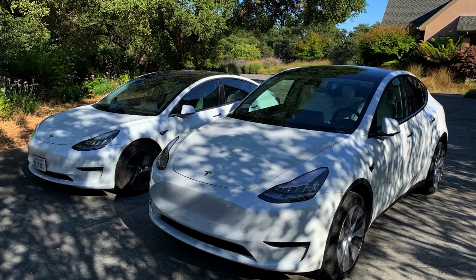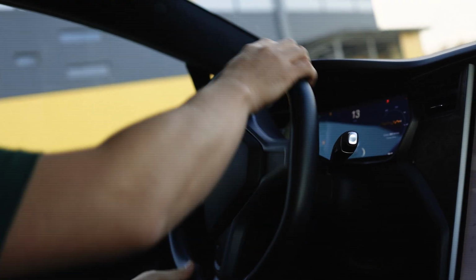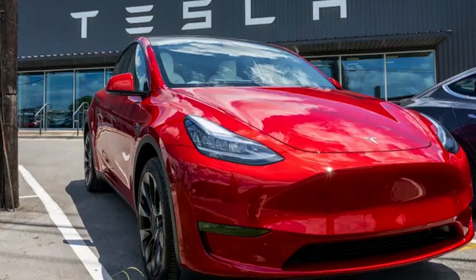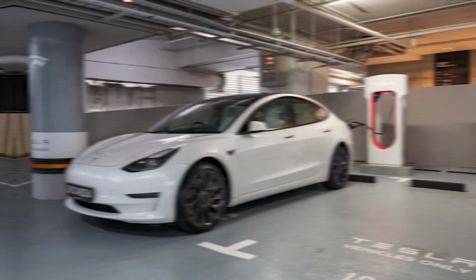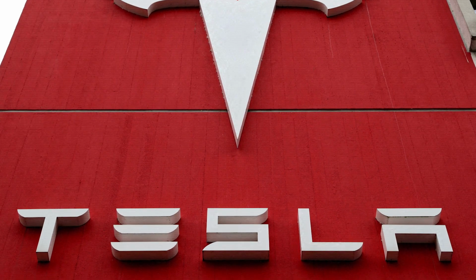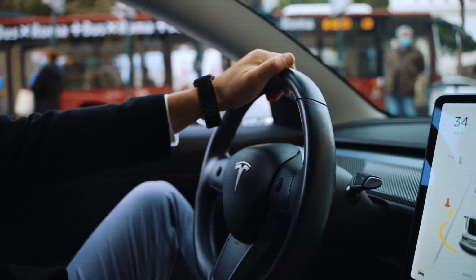The fact that they go out of their way to blame customers for part failures, despite knowing full well that these parts are defective, is an insult to the people who trusted them. Instead of owning up to their mistakes and fixing all the problems, Tesla doubles down, leaving owners to foot the bill for repairs that should have never been necessary in the first place. In the end, Tesla's response to these issues reveals a company that cares more about appearances than accountability. They're not leading the future of driving. They're just dodging responsibility, all the while their customers suffer the consequences.